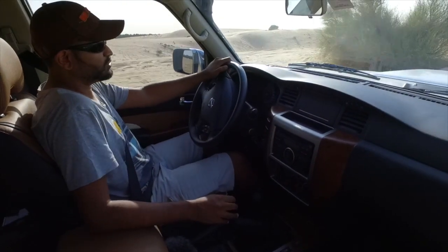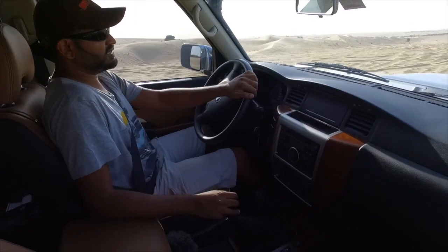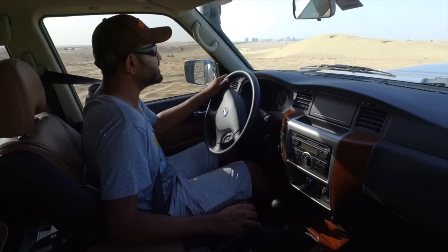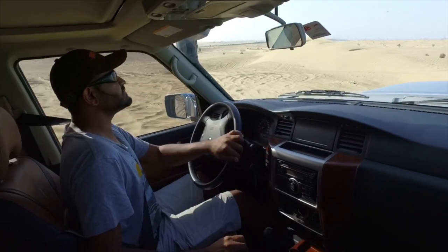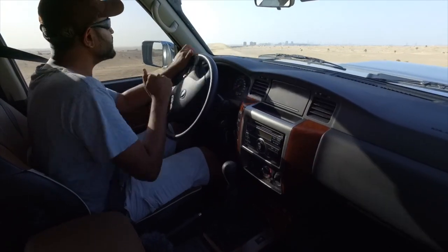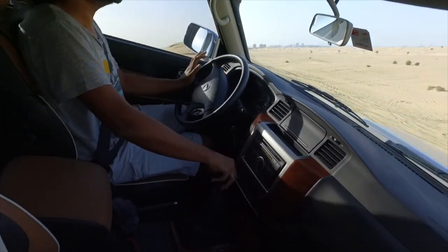I've driven a regular Patrol. It's nowhere near this. It crashes on the bump stops. It just doesn't have the lift, the height. It feels like a 20-year-old car. Big drop, big drop, big drop. I have to go down. There's no other way.